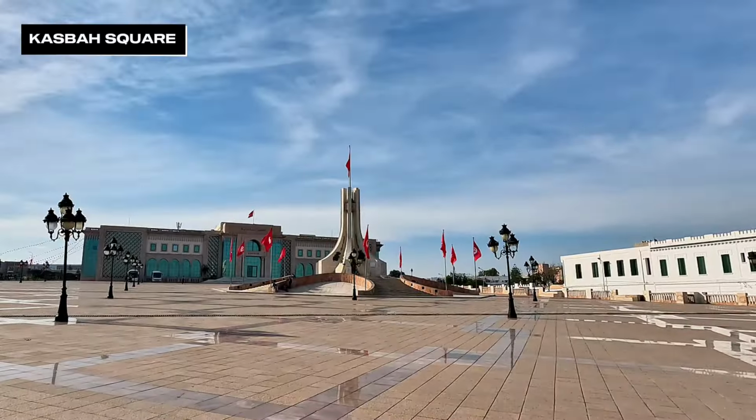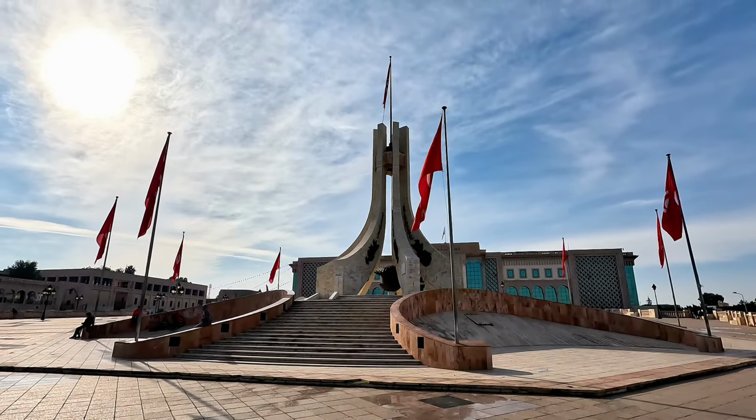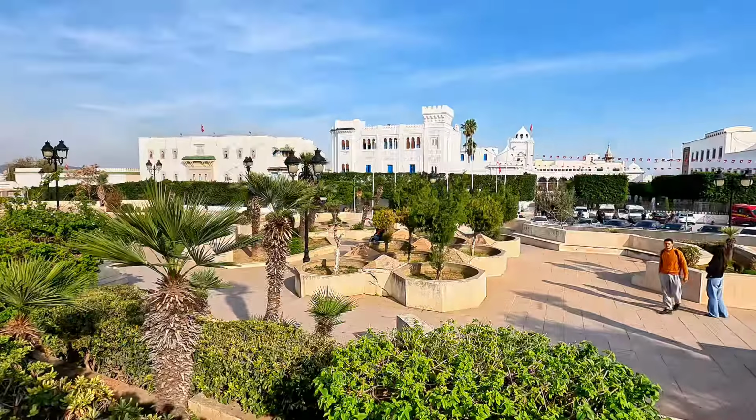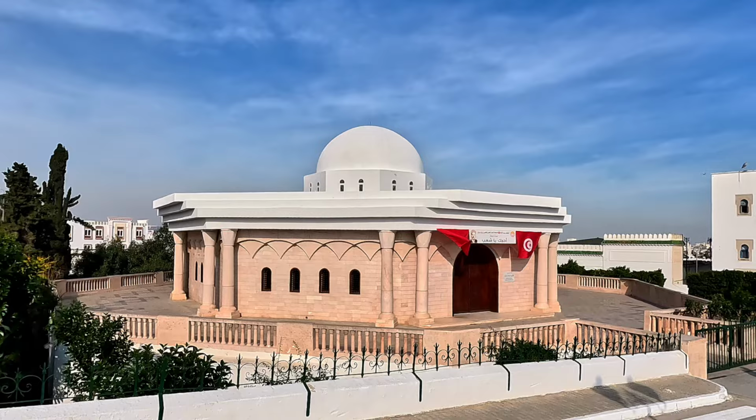Kasbah Square is not far away. City Hall is located here with a cool monument standing in front of it. The square is surrounded by numerous other buildings that are quite attractive.